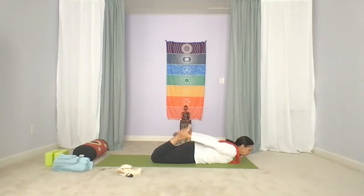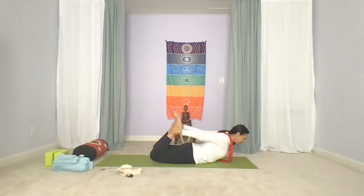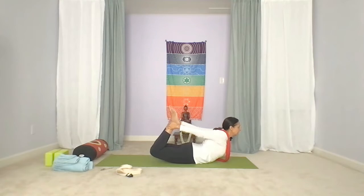Grab onto ankles or foot, wherever. Squeeze the shoulder blades, and upon inhalation, lift the chest and thighs up. And gaze straight ahead. We are squeezing the root chakra here. And activating the energy in there.